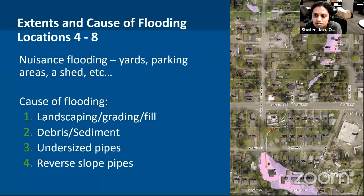Although you see that there's large pink and purple polygons, it also is not very deep flooding. So we're talking about a few inches maybe in some of these locations. And these areas are where, if only the 8-inch pipe got replaced, these areas would flood some more. And like Maya was saying, the causes of flooding in a lot of these locations is because of landscaping, grading, fill, debris and sediment getting trapped in a lot of the private pipes.